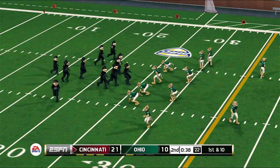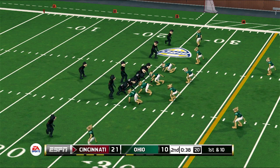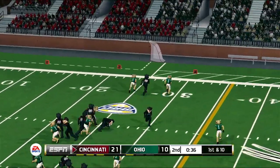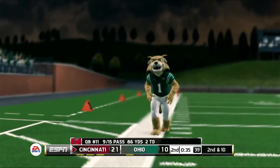And, you know, this game started where they wondered if they were going to be able to move the ball against this defense. And I think right now, as I said earlier, they seem to be growing with their confidence with each possession.